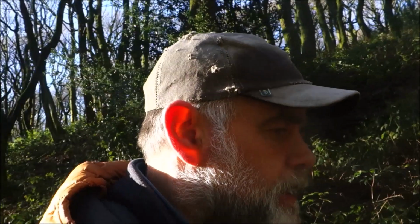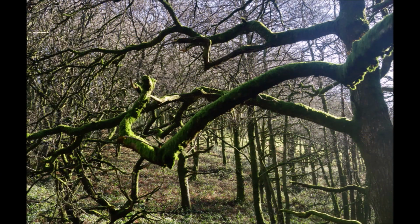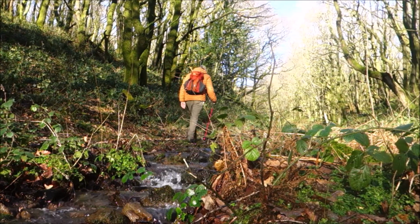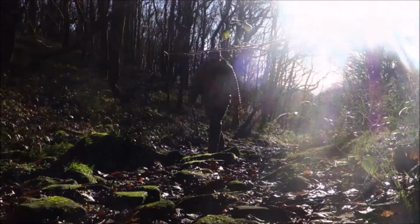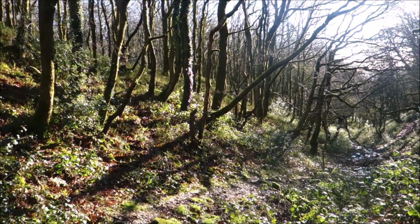I'm loving this. It's the first time I've been up here. I could talk about this forever. The light through the woodland is spectacular. I've just been taking a couple of photos. It would be good to come back here in spring and summer, which I will do. Yeah, lovely walk up through there.